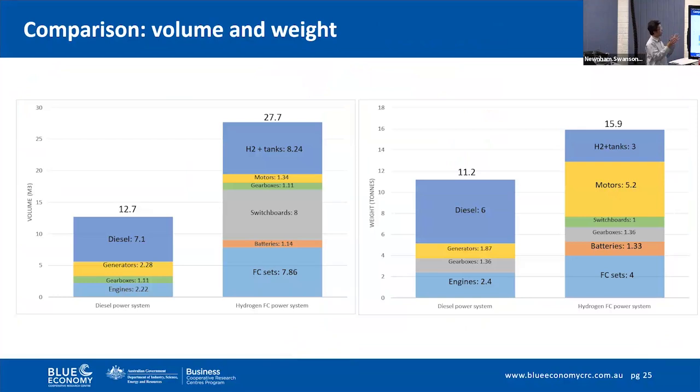So we compared the volume and weight between diesel and hydrogen. You can see here on the left-hand side, the volume, diesel power system occupies 13 cubic meters. Hydrogen occupies 28 cubic meters on board. The hydrogen tanks can be put on open space, offsetting some disadvantages. And for the weight, diesel system weight is 11.2 tons, but hydrogen system is 16 tons. So it's much heavier than the diesel system. But in this vessel, we think this is doable.